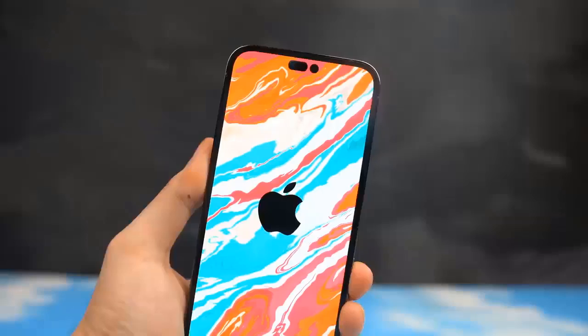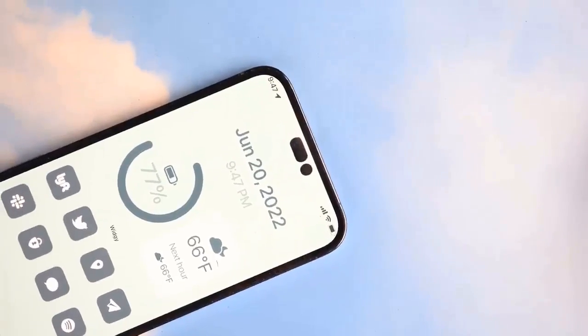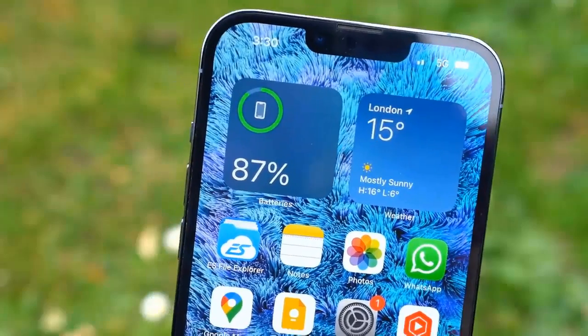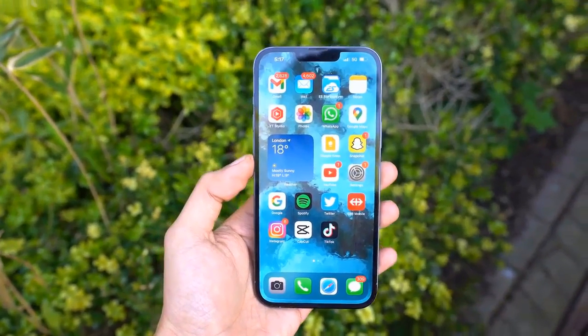iPhone 14 Pro specs and battery life. Following on from the A15 Bionic, we'd expect to see an A16 Bionic chip in the iPhone 14 Pro series with improved performance across the board, according to alleged benchmarks.